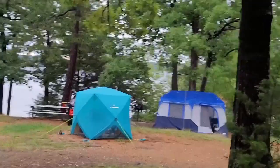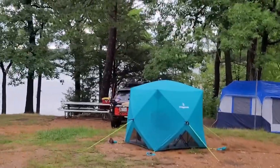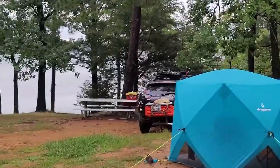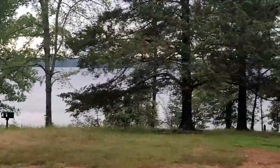But I'm back to camp. Like I said, I'm gonna climb into the tent and dry off and just kind of relax. Looks like it's trying to clear off, and soon we'll be out enjoying the lake.